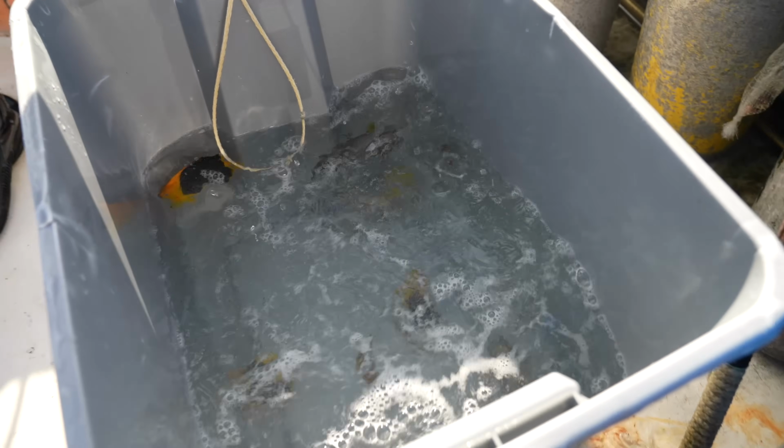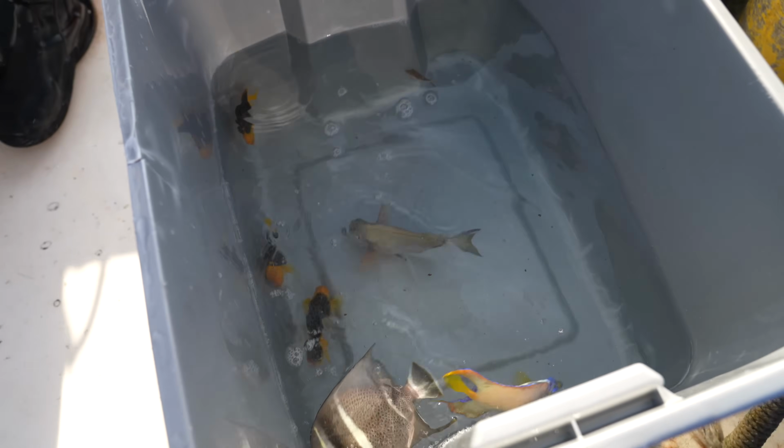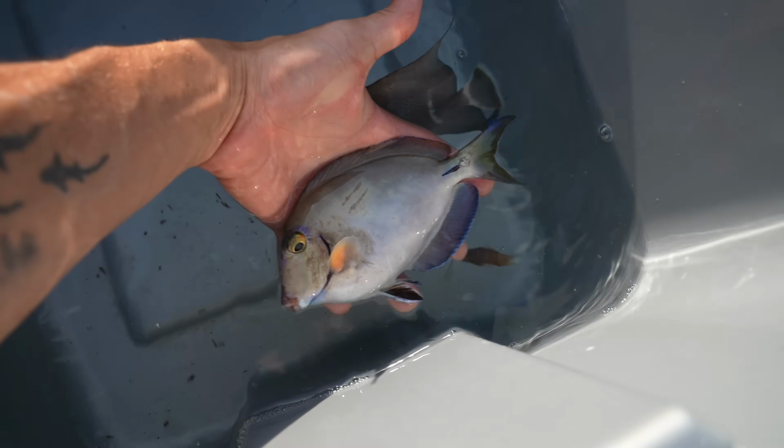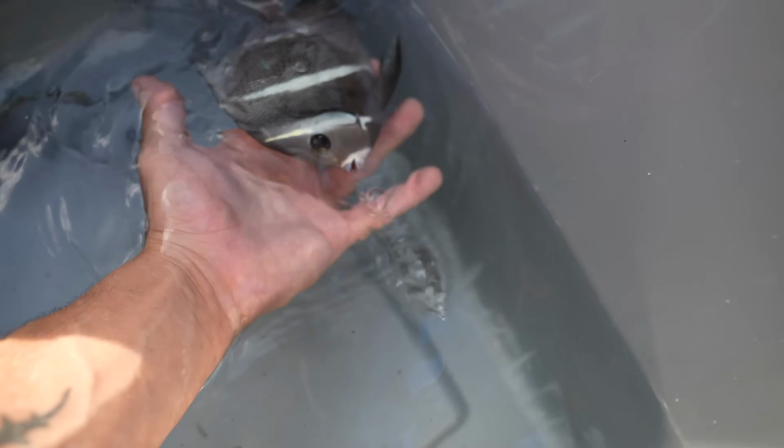Woo-wee. What do we got there? A couple of rock beauties, queen angel, black angel, sharp-nosed puffers. Oh yeah, look at the little puffers. I didn't see those. Look at this. What is this thing? What in the world is that? Some sort of tang, I think. Really, really pretty. This may be my favorite though.